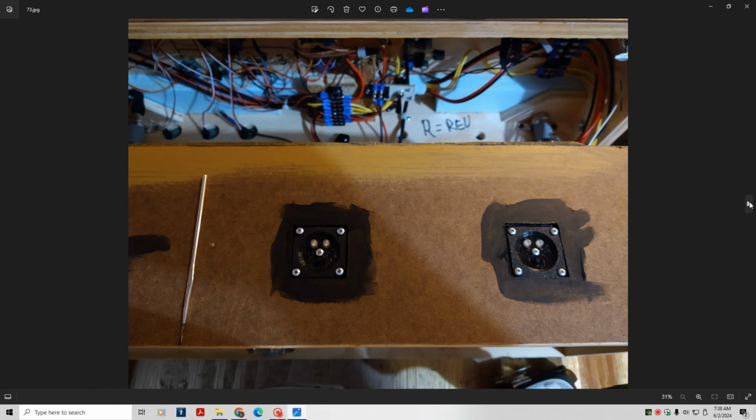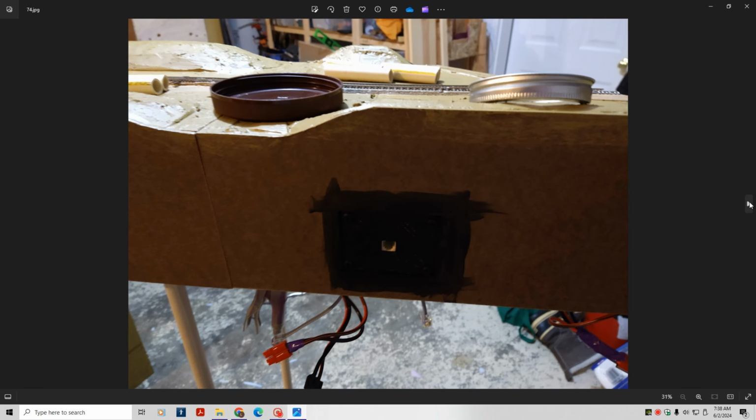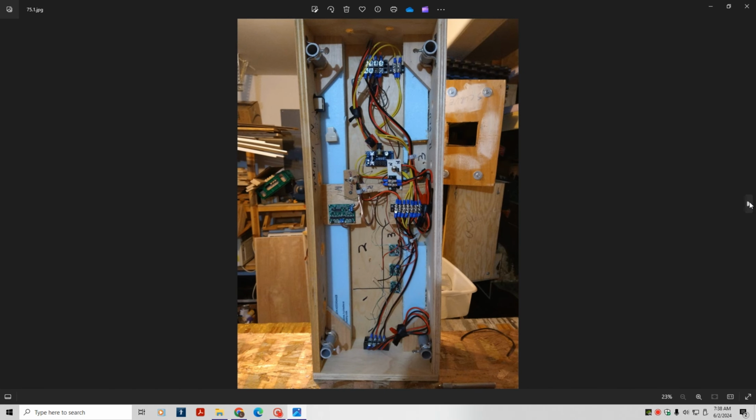I'm getting all the different panels screwed back in. So this is the underside of the yard module. It isn't complete. I've still got other wires in there. I don't have the LocoNet cable run through there, but it's moving along. So there's the two toggles under there.